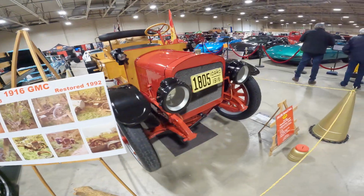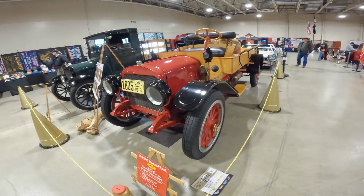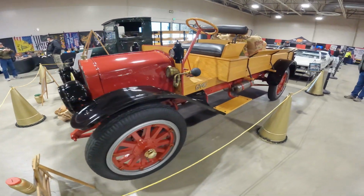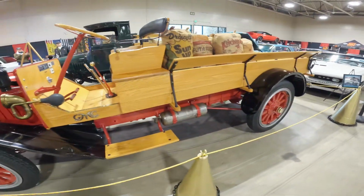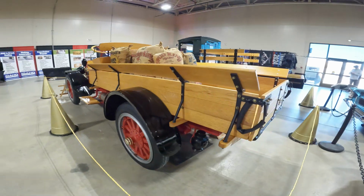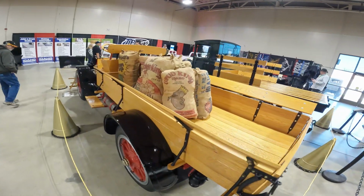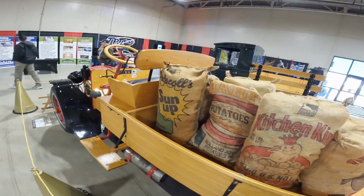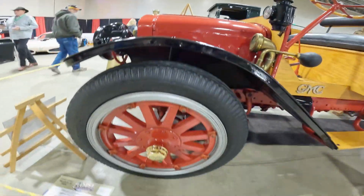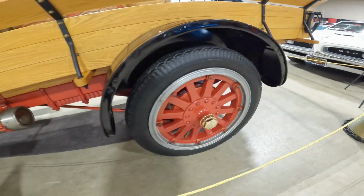And then we go to a 1916 GMC 3/4 ton. I mean, can you imagine in 1916 moving 3/4 of a ton of product in this? You know, how that changed everything, how it changed farming, how it changed everything in the world, just being able to move, you know, half a ton, 3/4 of a ton of stuff by truck. So big, and look how well built that stuff is.